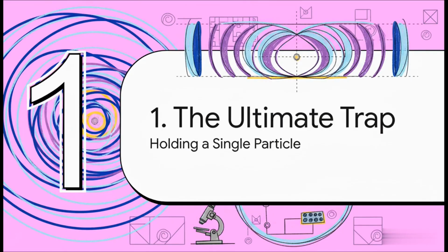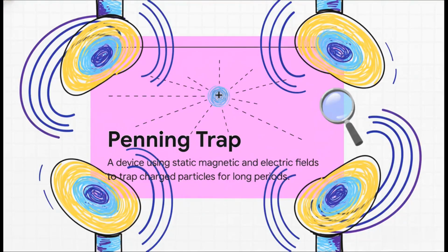So what is this device we're talking about? It's called a Penning trap, and its entire reason for being is to solve one of the most fundamental problems for physicists. How in the world do you isolate, hold, and study one single charged particle in a perfectly controlled space? You can really just think of it as an invisible bottle for the tiniest things you can imagine. It gets its name from the Dutch physicist Frans Michel Penning for his work way back in the 1930s. But the modern version we use today, well, that was perfected by Hans Georg Dehmelt, who actually won a Nobel Prize in 1989 for his work on ion traps. That really tells you how important this device is to physics.